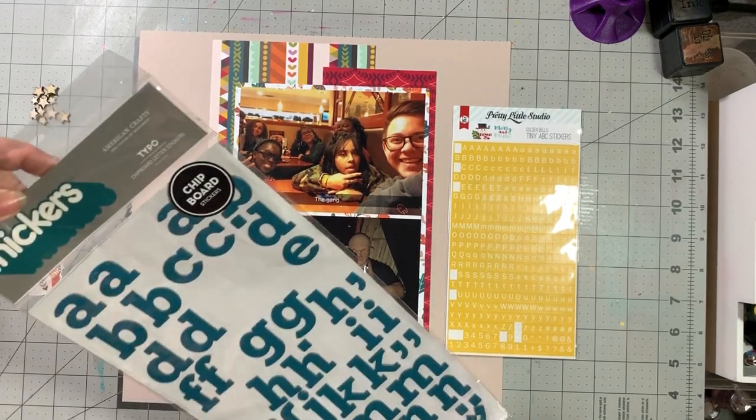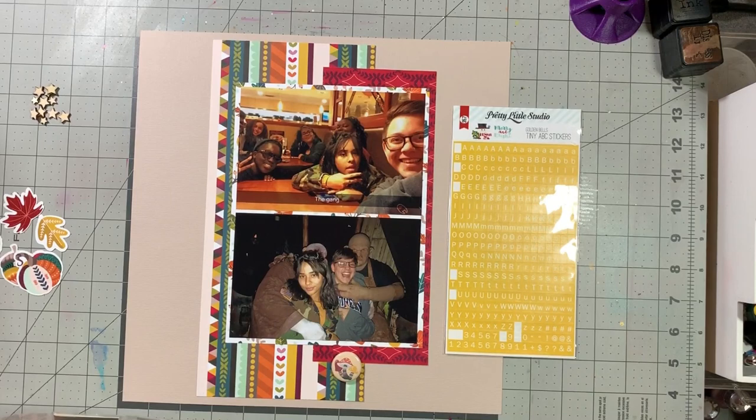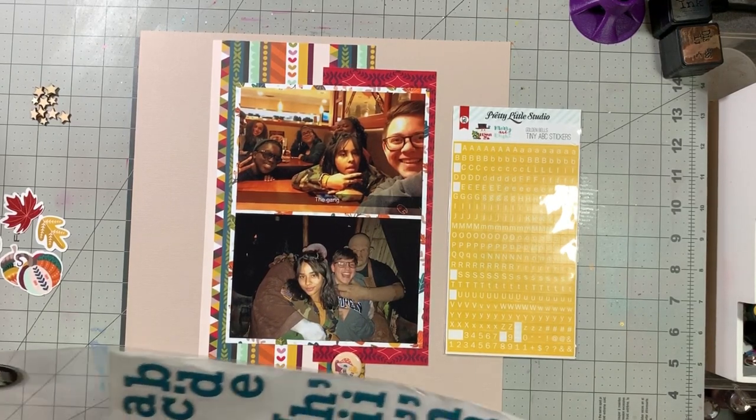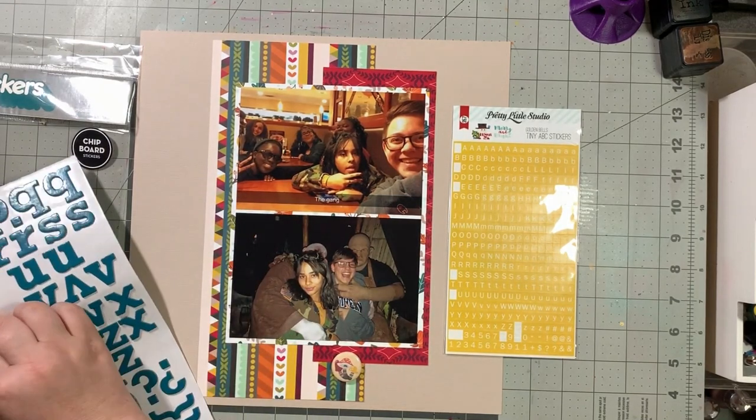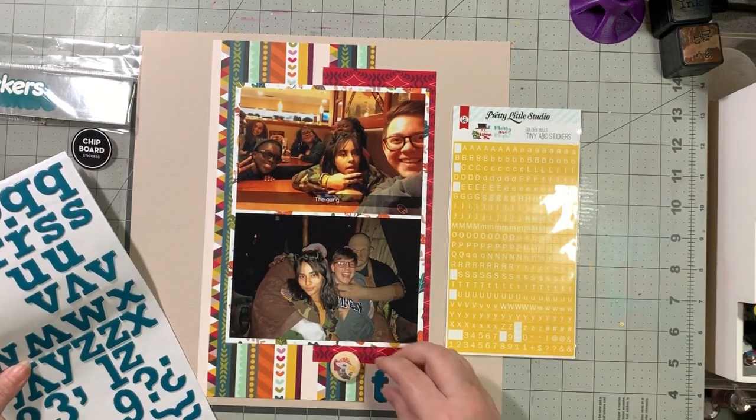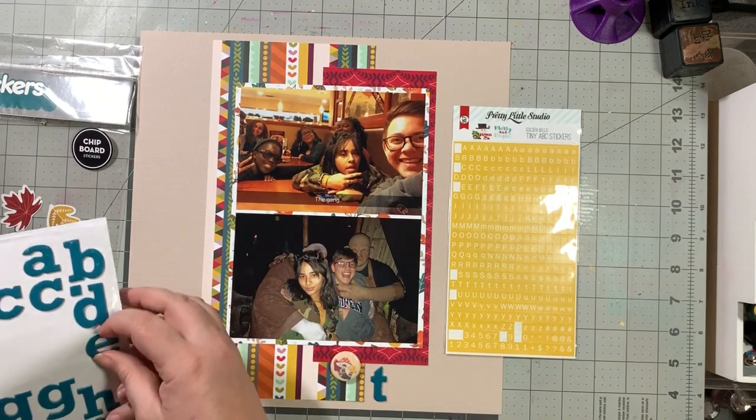So these are super old. They're Thickers from American Crafts called Typo. And I just need to see if I have a key. Oh, yay, I do. I didn't check if I had a key. T, E.